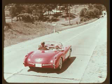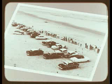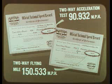In this, the Corvette excels not only over all passenger cars, but over other sports-type cars, too. And the proof is written into the record books of the most famous competition events in America. First, Daytona Beach, Florida. Here is where in January 1956, a standard production Corvette established the official world's record for acceleration and flying mile speeds. Here are the official certificates awarded to the Corvette by NASCAR.